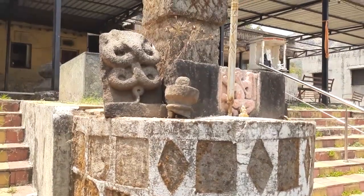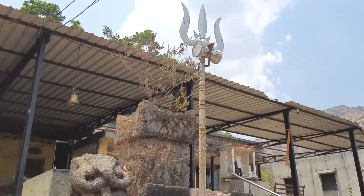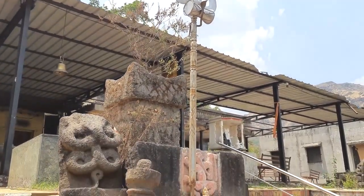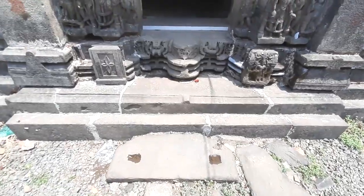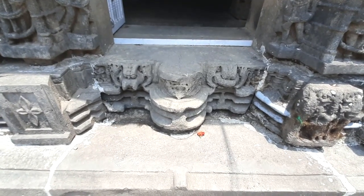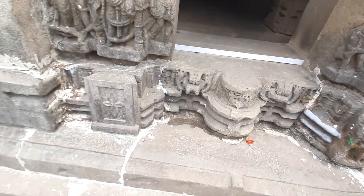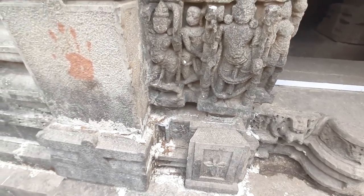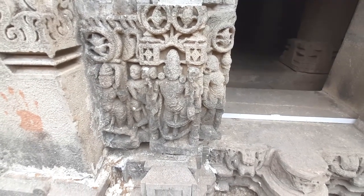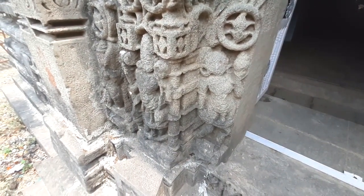Also, we get to see Nagadevta, the statue of Nagadevta, and trident or Trishula with Damru, the weapon of Lord Shiva. At the entrance of the temple, we can see the threshold, where we get to see Chandrashila of threshold along with Kirtimukhas. Then coming to the left side of the entrance, we get to see Shaiva Dwarpalas, Apsaras, and you can see here Jaladevta holding the Kalash.